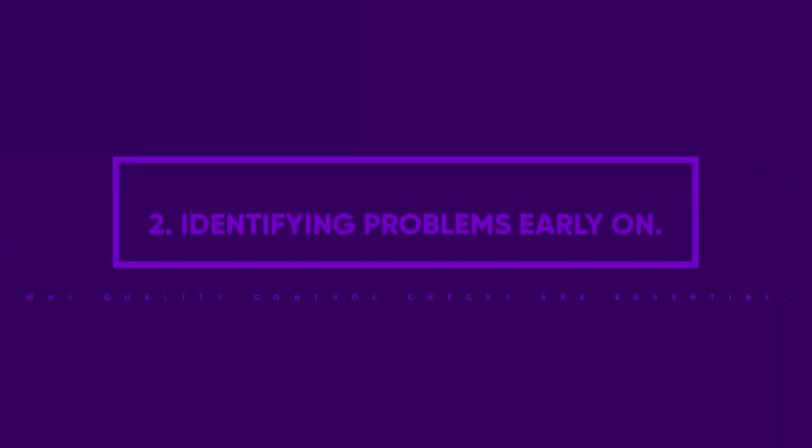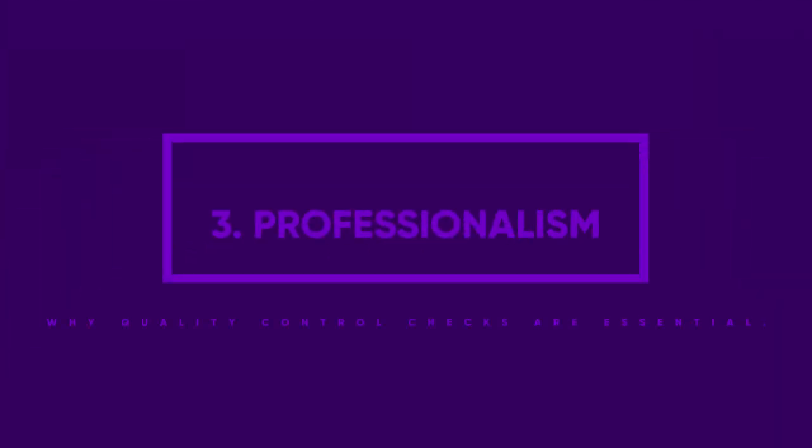Number two, identifying problems early on. Regular QC checks allow you to spot any potential issues before they become bigger problems. Maybe there's a recurring issue in the restrooms, or perhaps the floors aren't being cleaned as thoroughly as they should be. Quality control checks will give you the chance to catch these things early and fix them before the client even notices. Number three, professionalism.